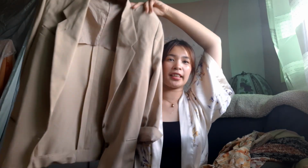I was so lucky to find this on sale because blazers are so expensive, even in the Ukay. They usually range from 300 up, so you're lucky to get them for cheap. This actually started out in the 400s, but the thrift store I went to hasn't sold this in a year, so they marked it down to 50. The last price was 350, so from 350 to 50, I was like, yes, for sure.